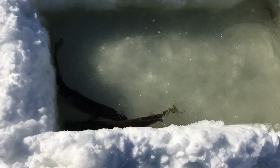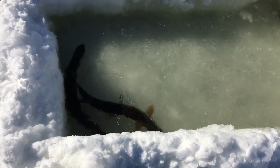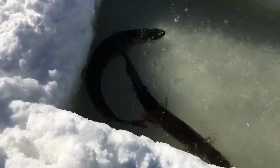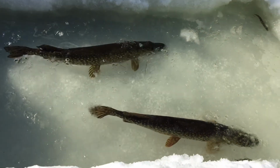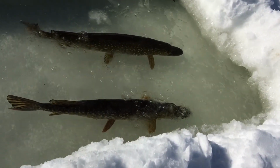So I just caught the second pike of the day. It's slightly longer and slightly fatter than the other one, probably about half a pound bigger. Really nice fat fish. I'm gonna keep them in here until the end of the day and then get some photos. But yeah, I didn't even have to drill holes to make the live well this time.